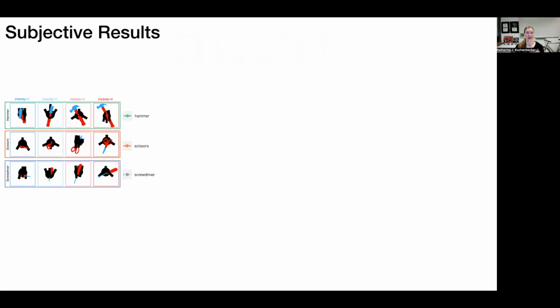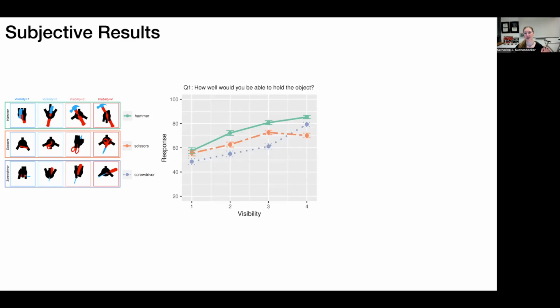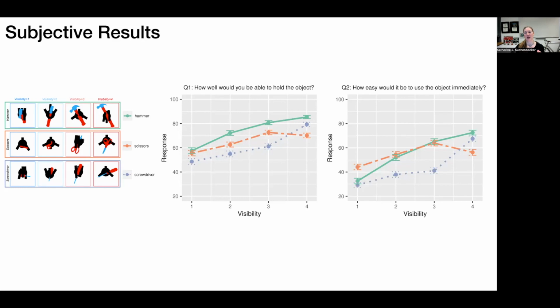Now, on the subjective side, this is how participants perceived the grasps as they were presented with different visibility levels. The results really match. This is by object now. We see that as the visibility level increases, the objects, or the resulting grasp, are perceived to be much more holdable, and furthermore, usable. The usability levels are generally lower than holdability because there are more constraints, but we see the same trend that higher visibility levels lead to better holdability and better usability for the object. There are some differences between objects, which we think have to do with their geometry and size and constraints, but the trend was true for all 3 objects.